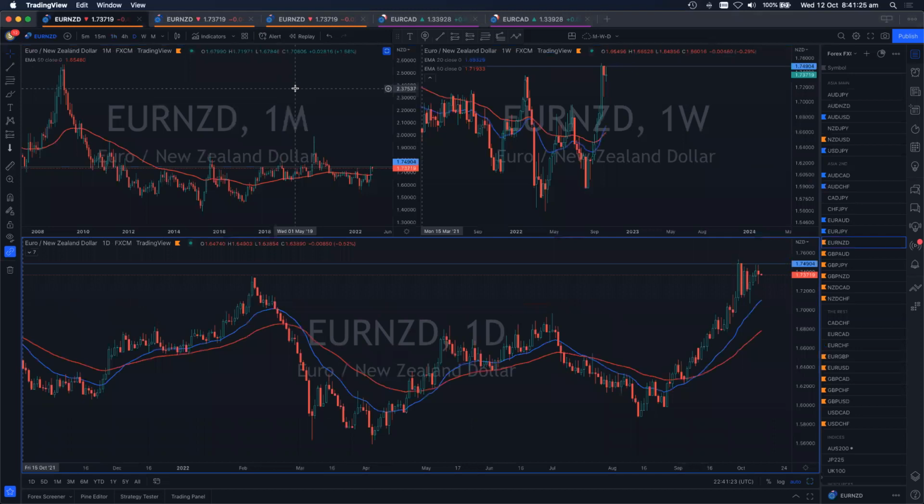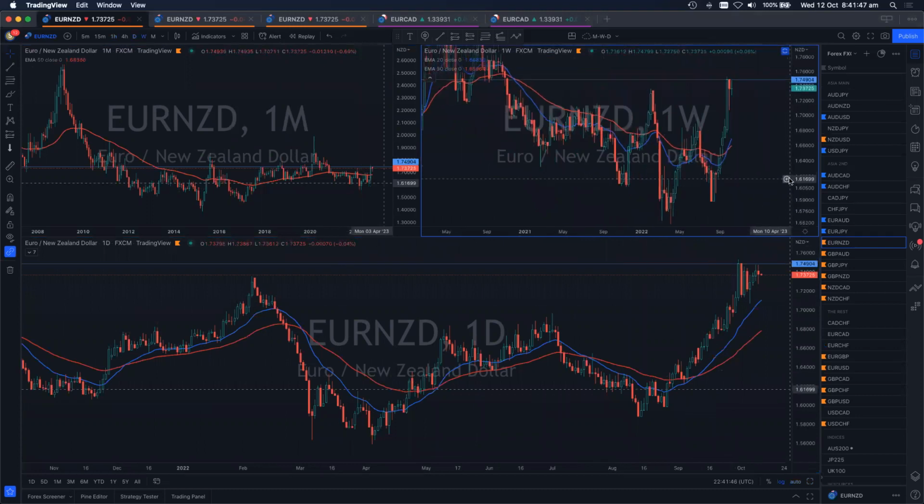Euro Kiwi. Now, this has been a funny looking uptrend. It's just been going up. Up days, down days, up days, down days, but basically just trending up pretty strongly. The Kiwi's been in a bit of a downtrend for a while, and the euro's been quite strong. So, hence this quite strong move. All right, so why is this on my chart?